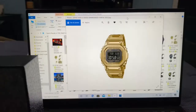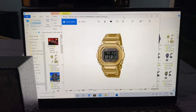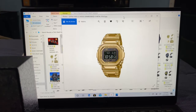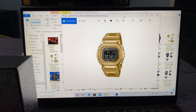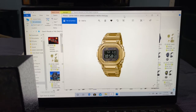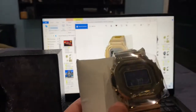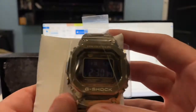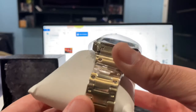Let's see, Casio G-Shock GMW-B5000GD-9, metal gold square. Look at that design, y'all. Really. And there's a positive display version of it, of course. And with that, here it is, y'all. Magnificent, don't you think?